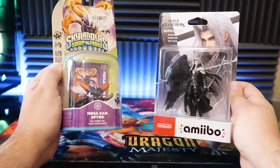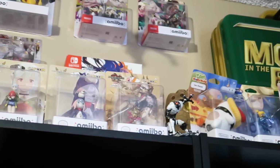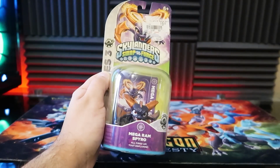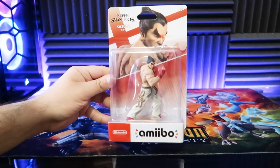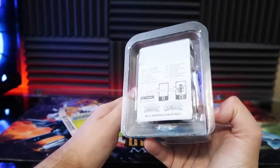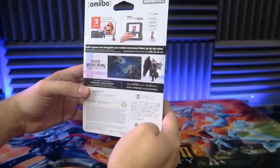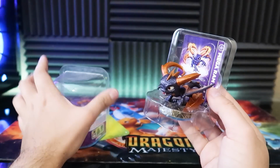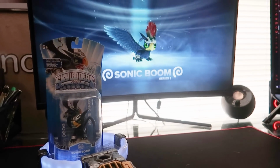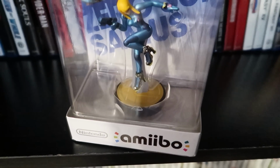So let's take a look at the packaging for Skylanders and Amiibo. These are the basic and most common forms of packaging. We got a Mega Ram Spyro from Skylanders Swap Force and Sephiroth and Kazuya from the Super Smash Bros. Series. Both are packaged pretty similar. You have the figures showcased in a bubble of plastic and have screenshots of the game and how to use the figures. Now you could open a Skylander, but for those who choose not to, you can still use it in the game. Amiibo used to have this stupid foil shield on the bottom so you couldn't use it without taking it out of the box.